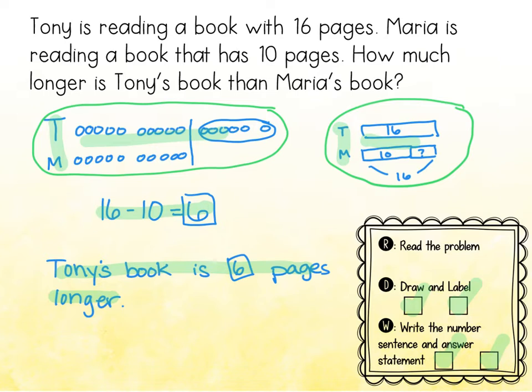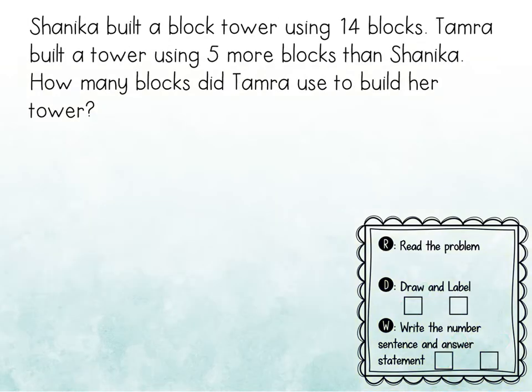Some first graders, whenever they see two numbers in a problem, they just add them together like this. If we thought an answer was 26, would it make sense that Tony's book was 26 pages longer than Maria's? It wouldn't, because 26 is even bigger or longer than his book is altogether. So that doesn't make sense. First graders, this is why we always need to check to see if our answer is reasonable at the very end.